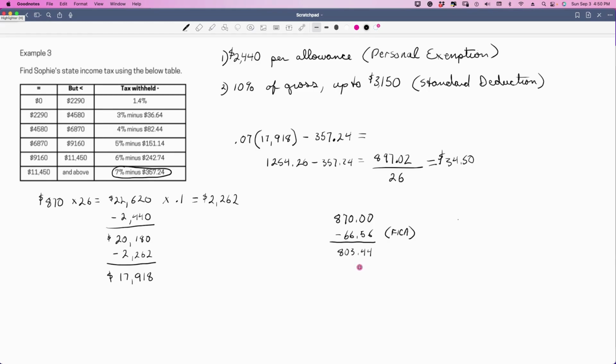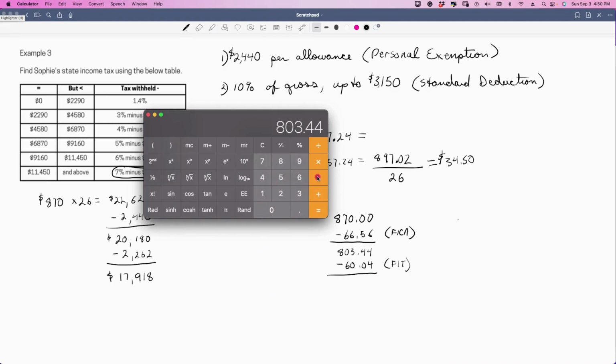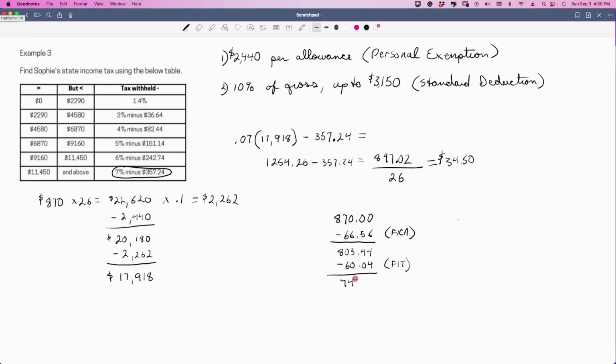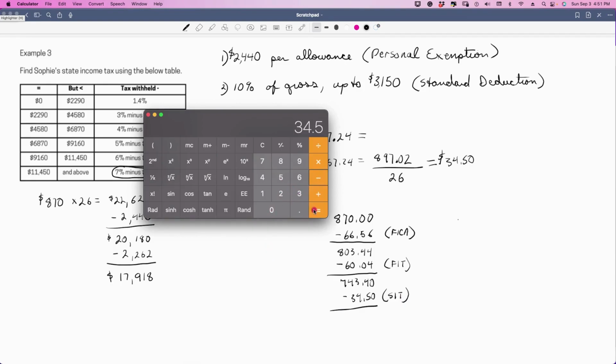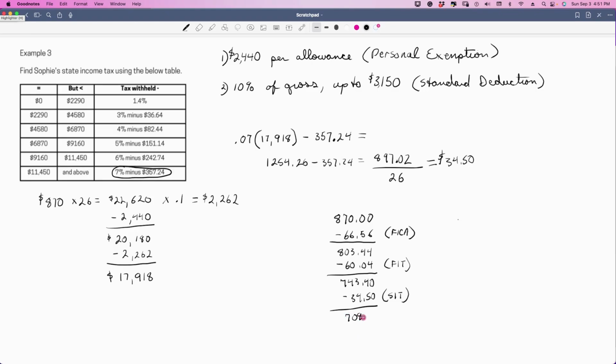All right, now we have to subtract her federal income tax. And her federal income tax was $60.04. So when we subtract her federal income tax from that balance, we have $743.40. Now we have to deduct her state income tax, so minus $34.50 for state income tax. And when we take that away, we get $708.90. And that is what we call her net pay.